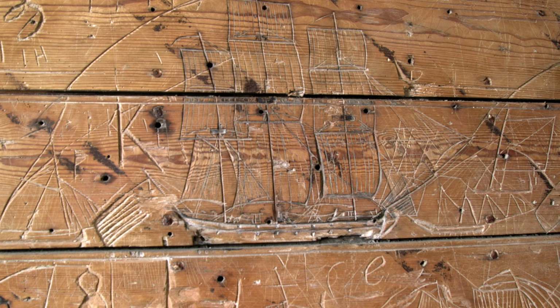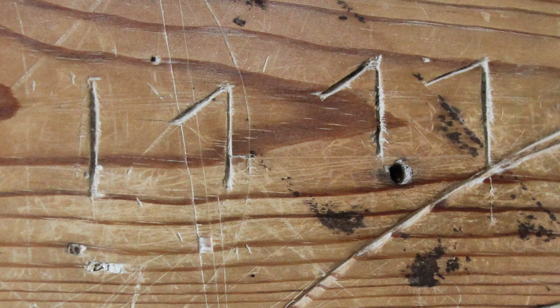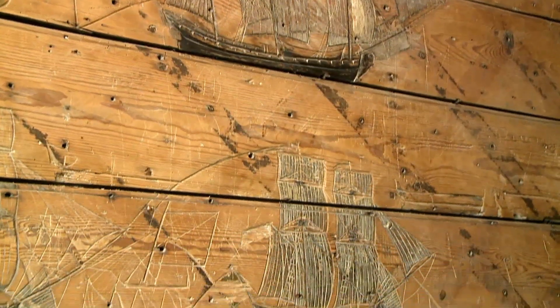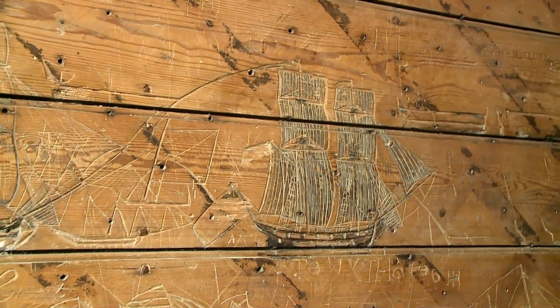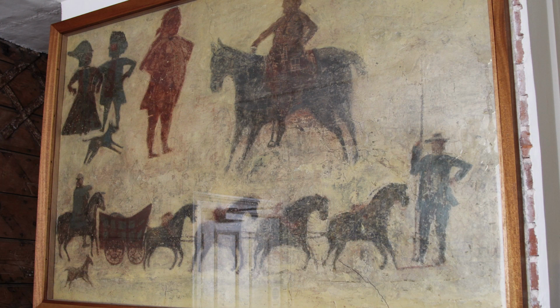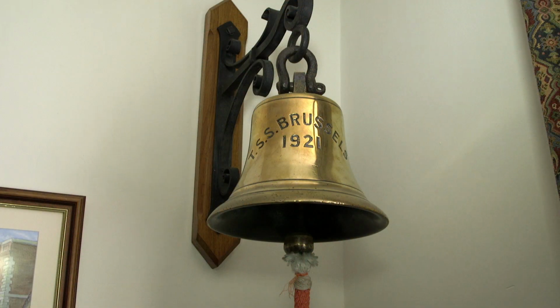One of the interesting carvings is an American ship that depicts a very early American flag, and the date carved next to it is 1777. Keeping those carvings company is the ancient wall painting, which we believe came from the original Bear Inn. Over by the window, we have the Brussels Bell.